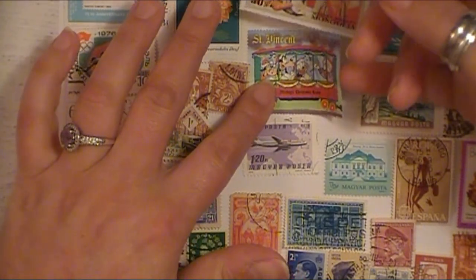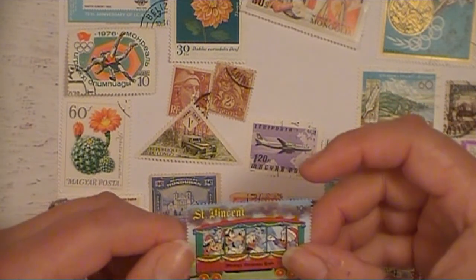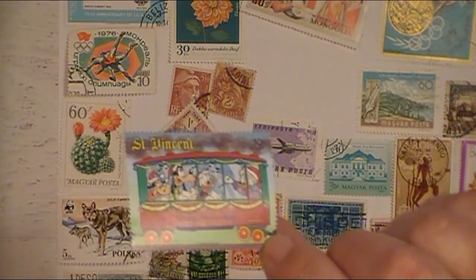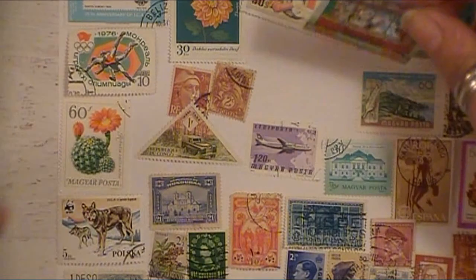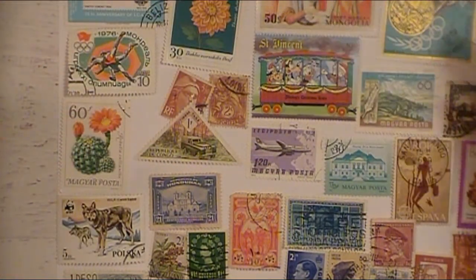This one here has some Disney characters on it. Mickey's Christmas Train from St. Vincent. So there is that one. I can imagine probably a lot of Disney fans would probably have this one already, or would like to have one in their collection. That's pretty cool.